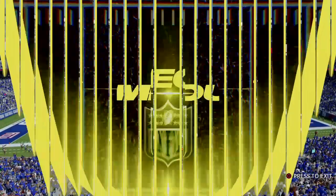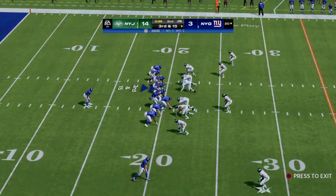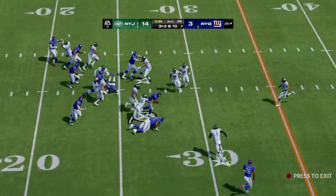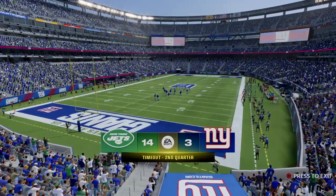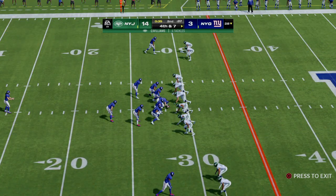Jones in trouble here, and down he goes. Now the Giants will use the second of their 3 timeouts as they stop it here with just under 40 ticks to go in this first half. And he'll be brought down at the 28, and that is well short of the first. Now the Jets going to use the second of their 3 timeouts. So that means they're down to 1 remaining here as we head toward halftime.